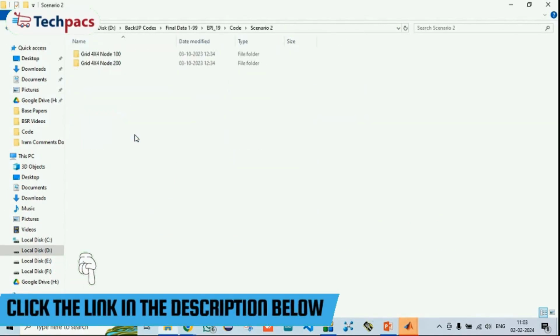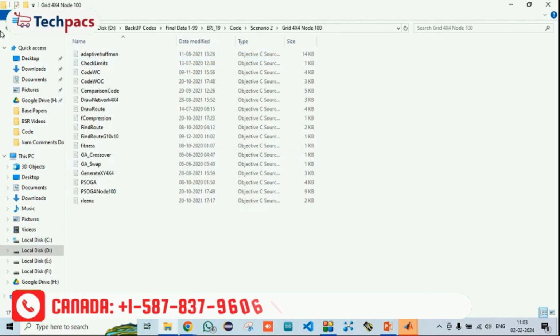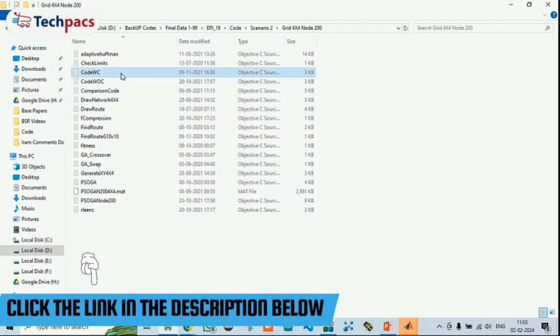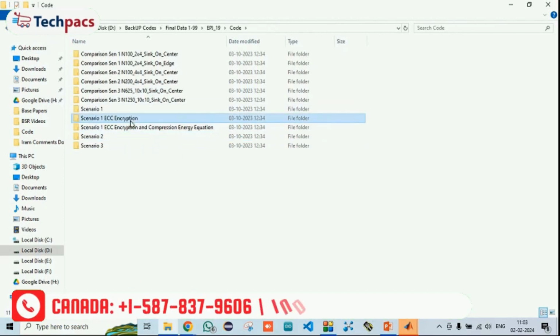In the next scenario, we have changed the grid count from 2 by 2 to 4 by 4. You can see the rest of the code will be the same, but we have not evaluated it for the like without or something. Here you can see it is only without compression and with compression. ECC encryption is applied only to the 2 by 4 scenario.